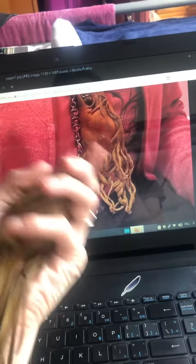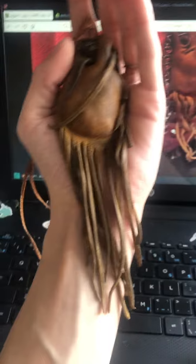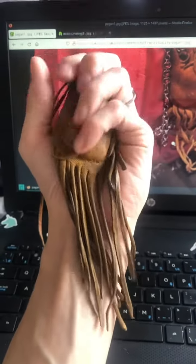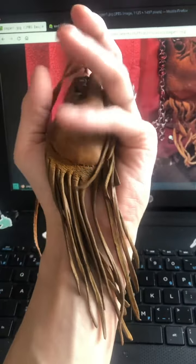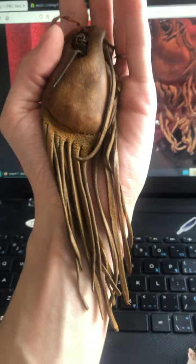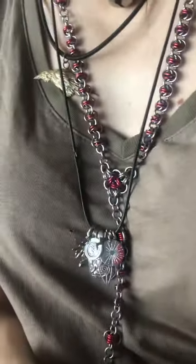It is by far upgraded from this tangly mess that we have over here. And, yeah, so that's all kinds of awesome. That's been the occurrence of the day. Good stuff. So we're going to keep on wearing this for years and years, along with the rest of my next stuff here.